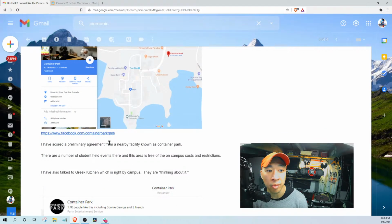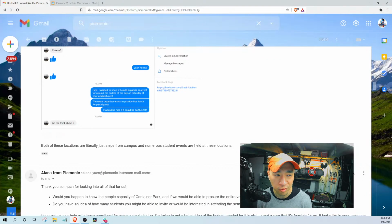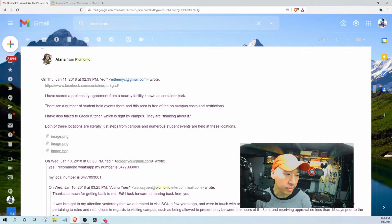I have scored a preliminary agreement from a nearby facility known as Container Park. Because I asked about using the lecture hall, but they want to charge like $10,000 for it, which is ridiculous. I know other groups have been able to use that space without paying all that money. I know that Kaplan uses the facility to teach classes there. Do they have to pay $10,000 per class? There's some real fishy stuff going on here. The reason I have to pay $10,000 to bring Picmonic here to make a presentation is real suspect. But let's go on.